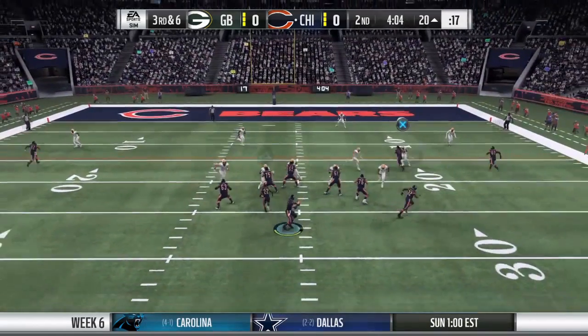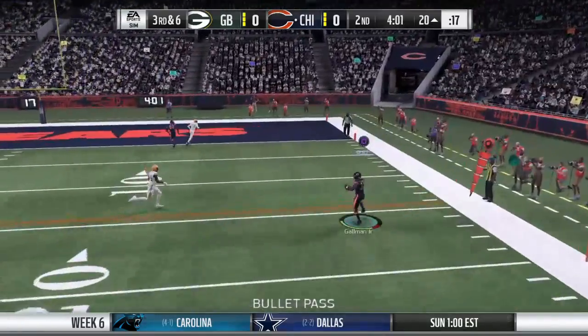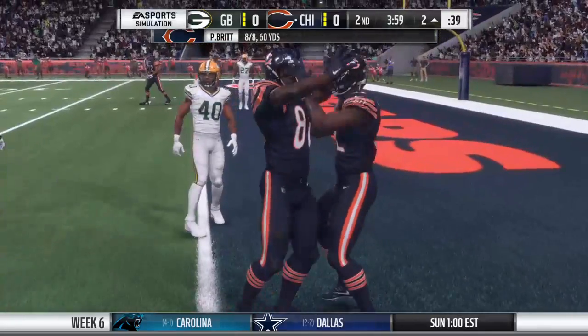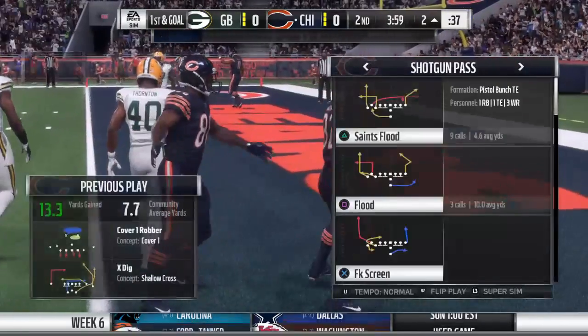Blue line it. They'll drop the throw. Throwing for his running back, and he's got him. Complete. They're able to convert on third down, and that sets up a 1st and goal.